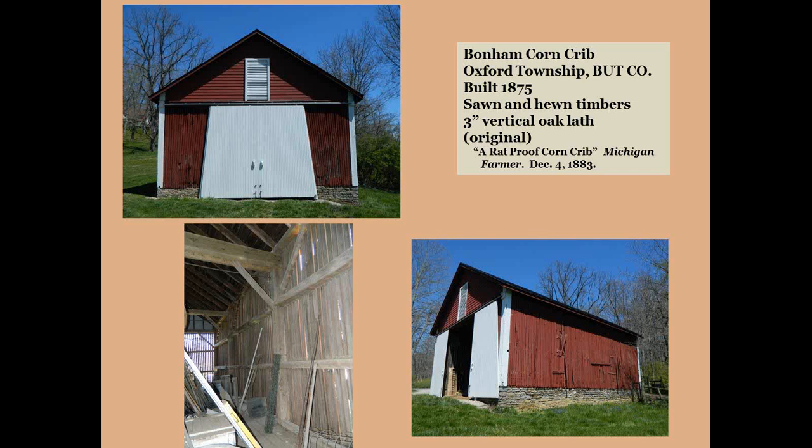By that time it was sawn. There was a large sawmill nearby, so there was no need to hew the beams. You could actually saw them. And he was very, very pleased to get the article.